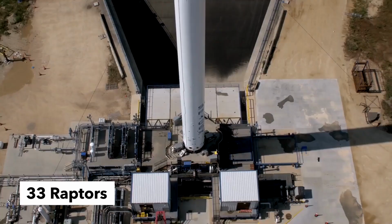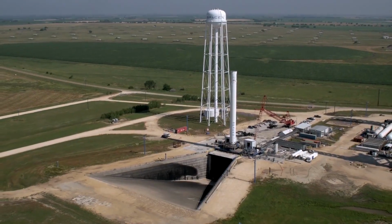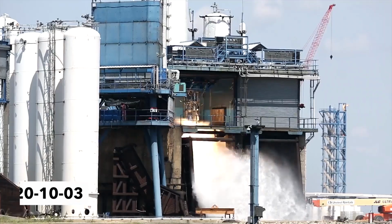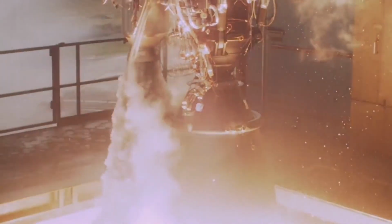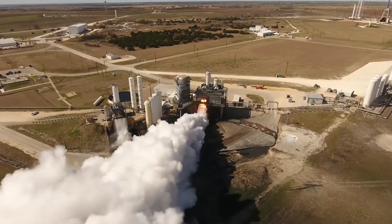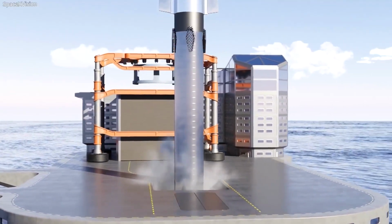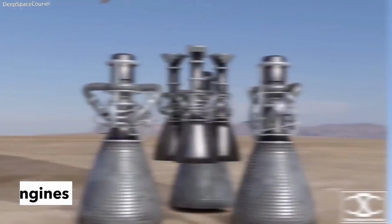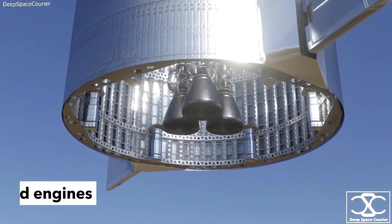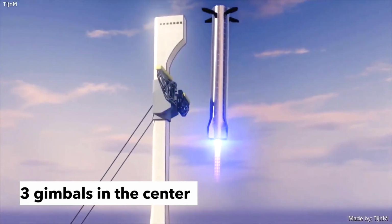Even a 33 Raptor engine configuration on the Super Heavy booster is under consideration as Elon Musk endorsed a render of a 20-10-3 configuration on Twitter. Very accurate, some of these design trades are still open but will be resolved soon, Musk replied to the Raptor configuration design render mentioned earlier. The 20-10-3 configuration equals 20 fixed engines installed in the outer ring, 10 gimbal engines in the inner ring, and 3 gimbals in the center.